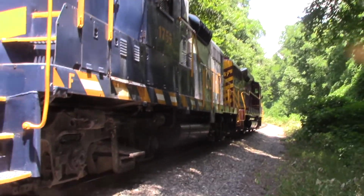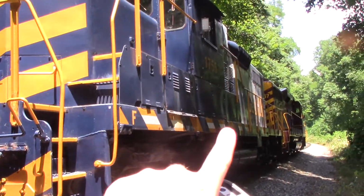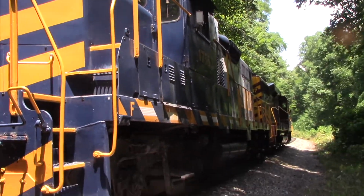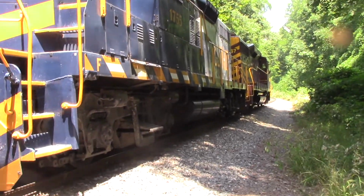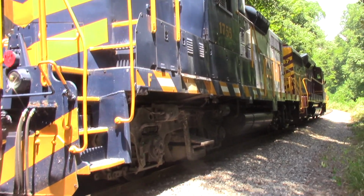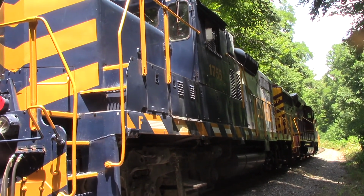You had the steam train pull it out this morning. The diesels are going to pull it back, because these engines have acted as distributed power, used to push the train up the hill. So good reliable EMDs helping a steam locomotive out. This was really good. So I'm going to step aside and let the engines do some talking here. Let's take a listen.